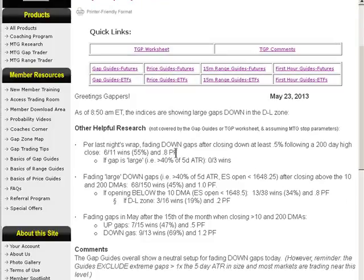See, last night's wrap really didn't give us much insight. Either tad weak perhaps. But check this out. Large down gaps, greater than 40% of the 5-day ATR, it's my standard definition, or opening below 1648, which we clearly did, after closing above the 10 and 200-day moving averages have been terrible, 45% win rate. If opening below the 10-day moving average, numbers get worse. If opening in the DL zone, they fall apart.